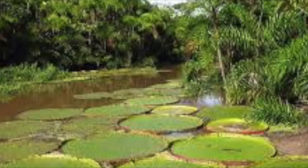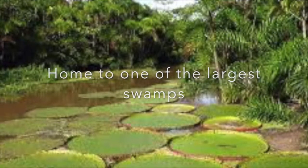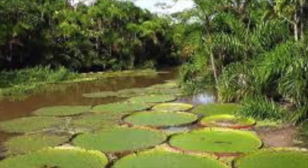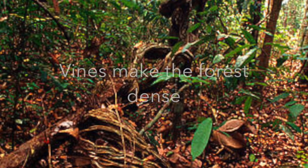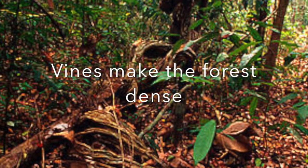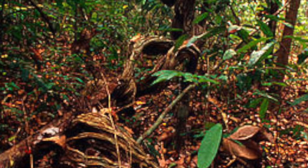today. Along with many different kinds of trees and plants, the environment is home to the world's largest swamp. The swamp is important because we've got to remember this area is really wet, which has a lot to do with who all lives there. The swamp makes it wet, but vines make the forest dense. Just looking at the forest, you can see that the vines connect much of the plants and are also helpful to animals that live there.